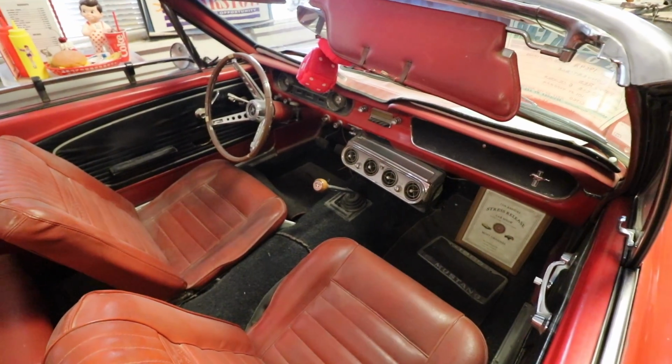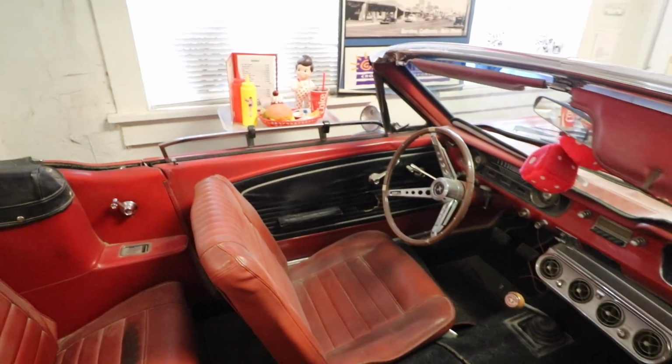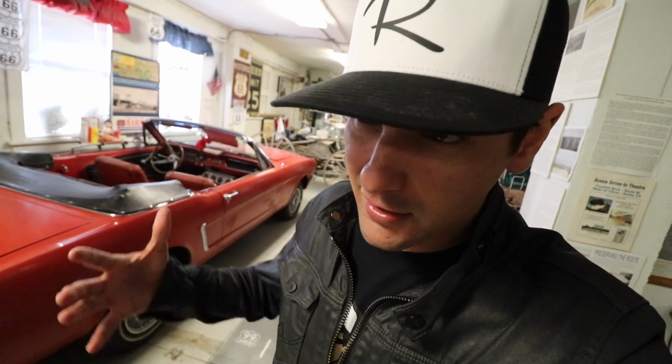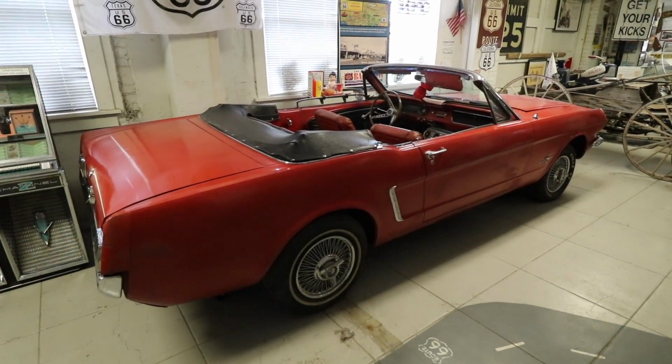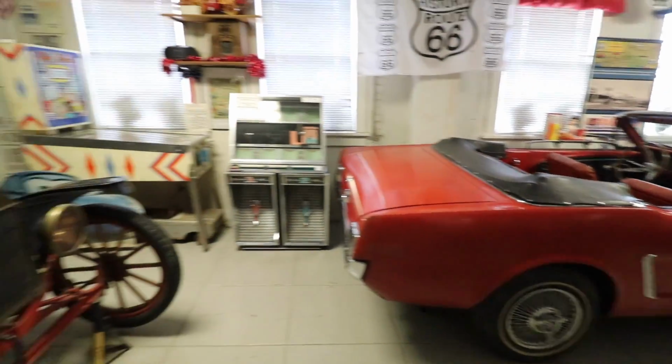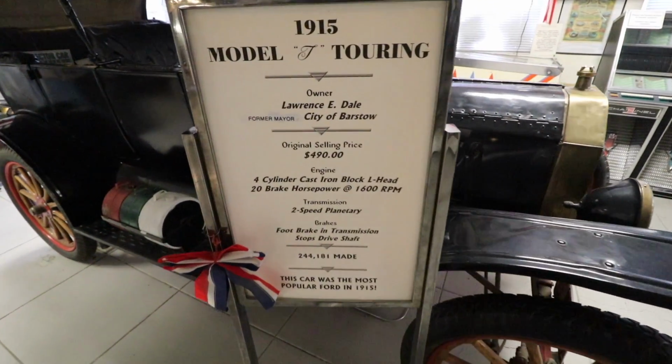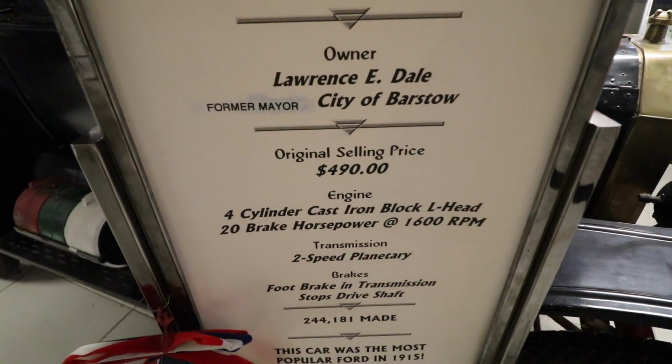This was the first Mustang, 1964 and a half, and look at that. Bob's Big Boy, ready to be eaten. I'd way rather cruise down the highway in my car than this, just because my car is more sealed up and more reliable. But I'd way rather cruise down Route 66 in this thing than this thing. Look at this old Model T, 1915. Check this out. The original selling price, $490. It was owned by the former mayor.